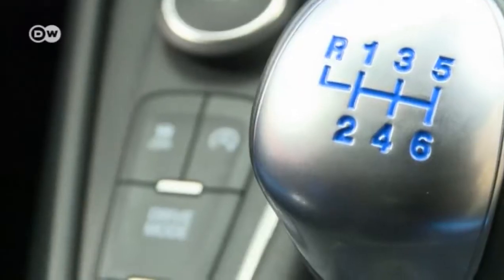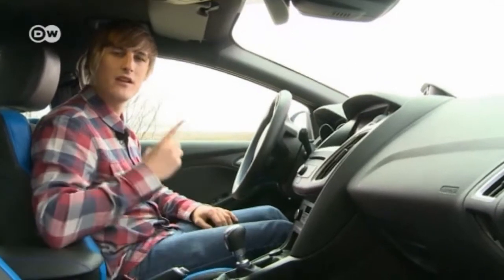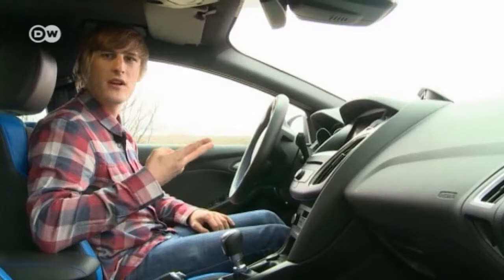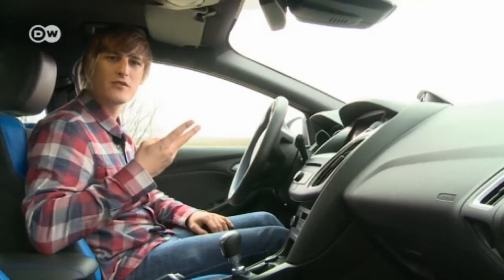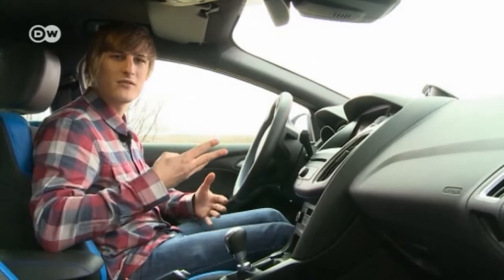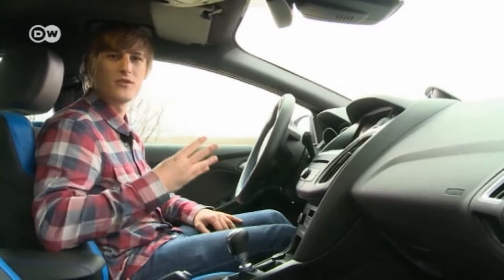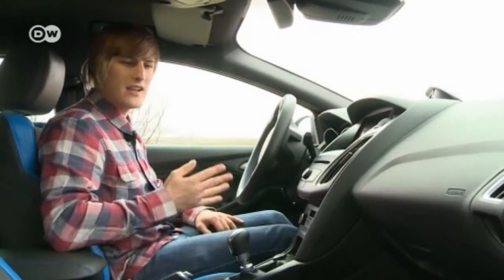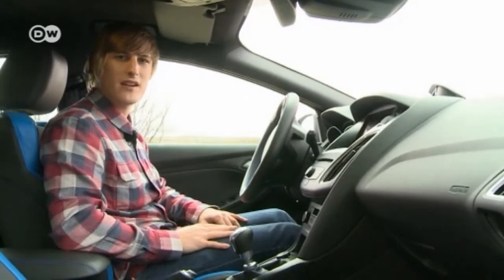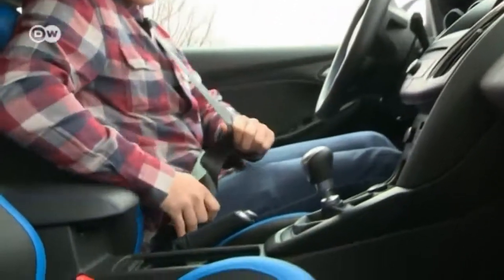Beside the gear shift knob are the buttons to shift among drive modes, with a choice of normal, sport, and two other modes designed for restricted roadways, namely racetrack mode and drift mode. The latter is a novelty in this segment and unique among compact sports cars. Andre can't wait to let the car rip. But first, he has to reach the track, so he's going to start with normal.